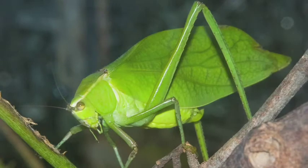All insects are born with a suit of armor called an exoskeleton. Most insects that use camouflage try to blend in with their surroundings. Katydids, their wings sometimes look like a leaf.